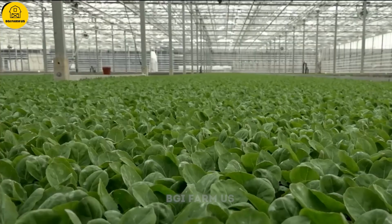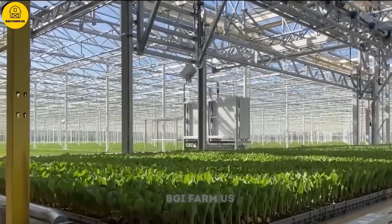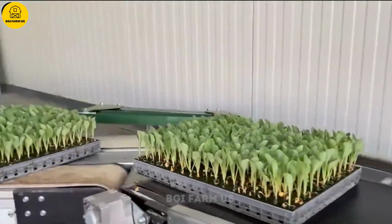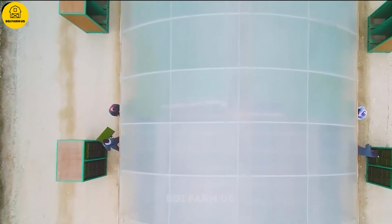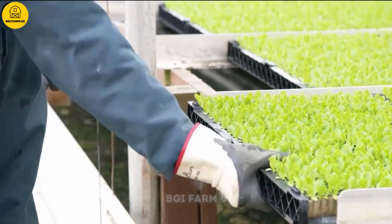Then about 2 to 3 weeks later, when the plants have 5 to 6 leaves, healthy plants can be selected for planting. When the trees are strong and healthy, they will be mechanically and on a production line brought to the main field to begin the planting and care process here.